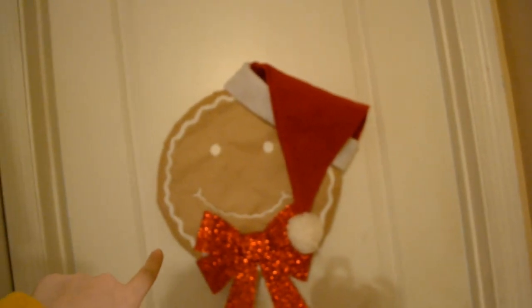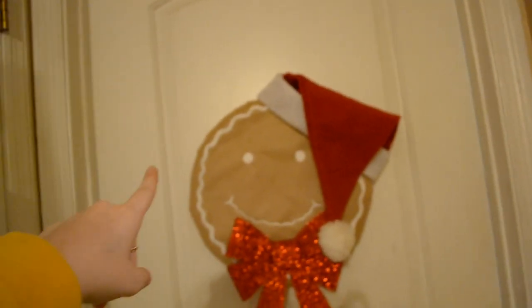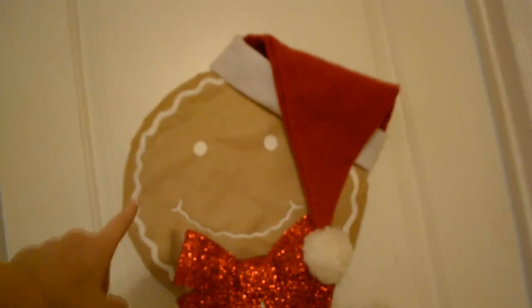So now moving on to my door, this is mine. It's a gingerbread man, if you can't tell. It's the same green foam thing, and then my mom put wrapping paper around it. I'm so sorry if I'm echoey. And then I just painted the squiggly lines to make it look like a gingerbread head. And then I glued on the bow and the Santa hat.